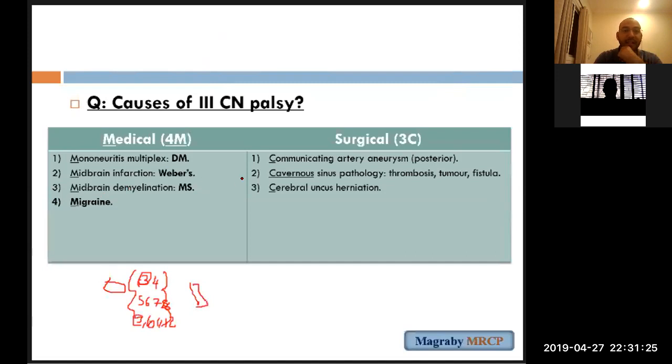And midbrain demyelination, the most common cause is MS, and migraine. Regarding the surgical causes, like posterior communicating artery aneurysm, cavernous sinus thrombosis, or cerebral uncal herniation. This is a surgical cause.